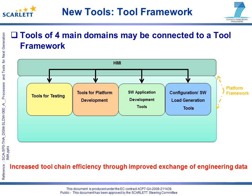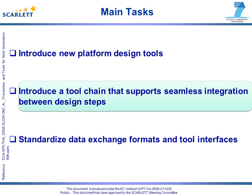There are two main competing solutions, which are the engineering backbone and service-oriented architecture (SOA). SCARLETT applies the SOA concept and uses the Eclipse platform. A tool framework increases the efficiency of the whole tool chain. Through improved engineering data exchange, it can accelerate the design process and increase the maturity. Introduce a tool chain that supports seamless integration between design steps.